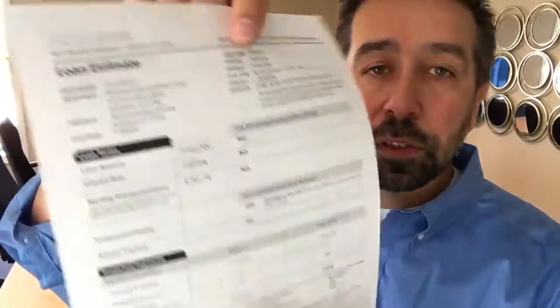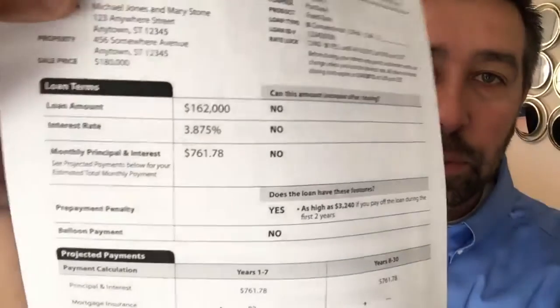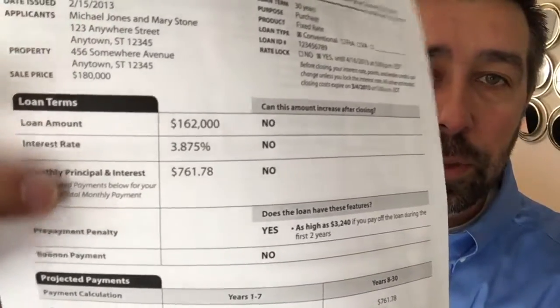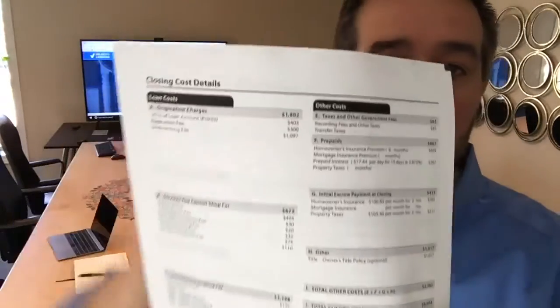So I want to show you a couple things that you'll want to look at when you get these, especially if you're comparing loans. First and foremost, this is where most people get stuck or focus probably too much attention, and that's up here with the loan amount, the interest rate, and the principal and interest payment. And that's nice, and you want to find out what's going on there and make sure that it's consistent. But probably the most important pages are the next two pages. This is the one that has all of the fees that go into making this loan, and you can start to get apples to apples.